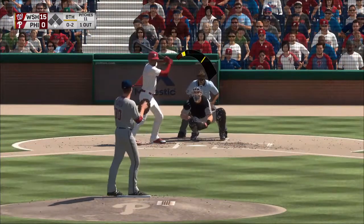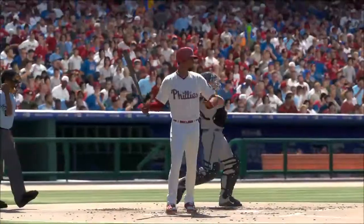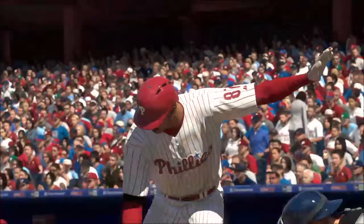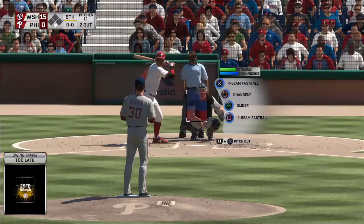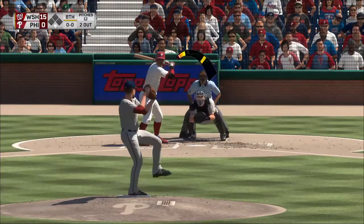0-2 now. 91-mile-an-hour slider. Man alive, there's not many people that throw that one right there. That is an elite group right there. I would throw that pitch every time. So he sets him down swinging. Number 5 goes down for out number 2 in the bottom half.